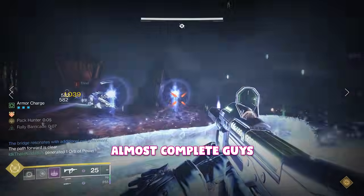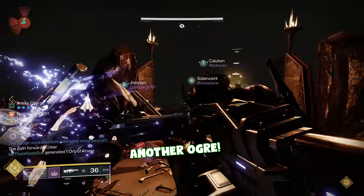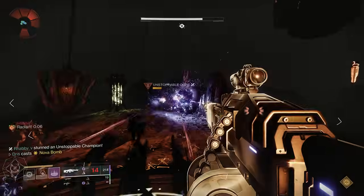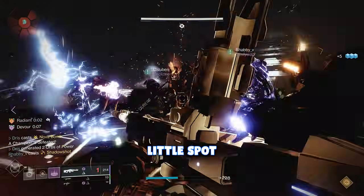Bridge is almost complete, guys. I enlightened the bridge. It's back here. Another ogre. Wait, path forward is clear. Don't path run. Keep clearing ads. Don't run away. But make sure when you do pass the thing, you enlighten on the back of the bridge. There's this little spot you can do it at.